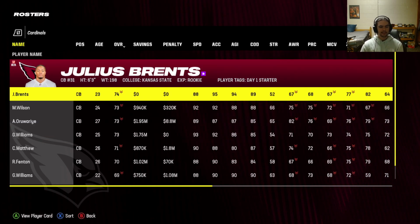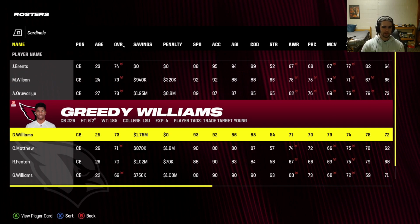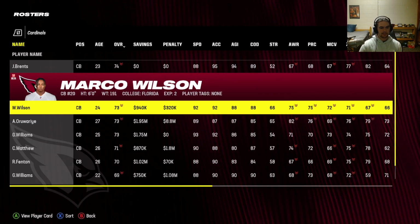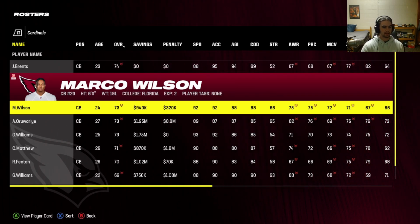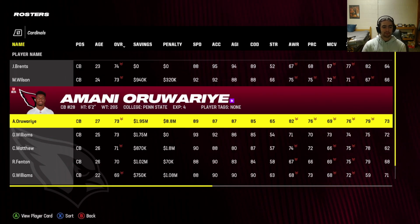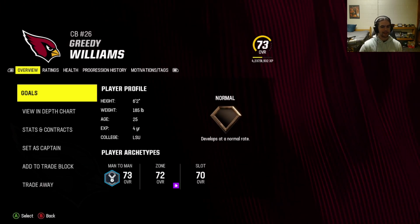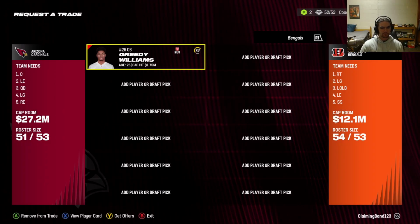However, just looking at this depth chart, I feel like the odd man out is Greedy Williams here. I like these other guys just better. Marco Wilson is significantly younger. Amani Oruwariye has just played better this year. And we re-signed Oruwariye. We have not re-signed Greedy Williams, and I think I might just try to see if we can get like a mid-round pick or something for him.